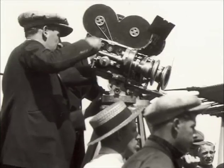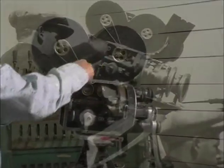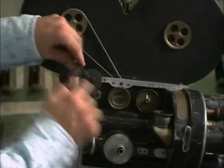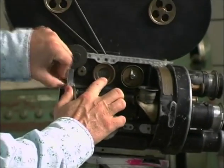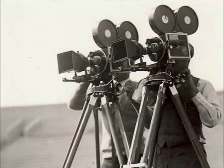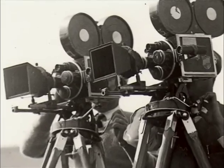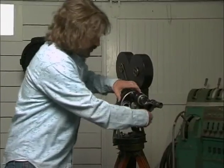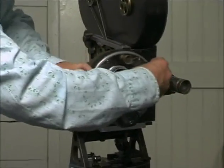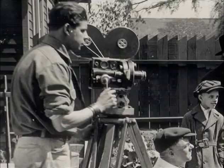The Bell & Howell 2709. Some of the amazing features of this camera are variable shutter, which you can actually see right here in this little window. It tells you the degree that your shutter is. This camera also has an amazing innovation, and that innovation is the turret, the multiple lens turret. All you have to do is pull this and you can rotate the turret and go to a new focal length. Fabulous. What a great idea.